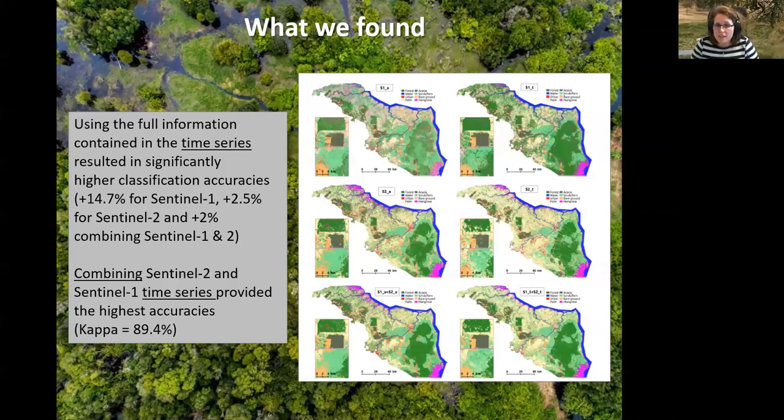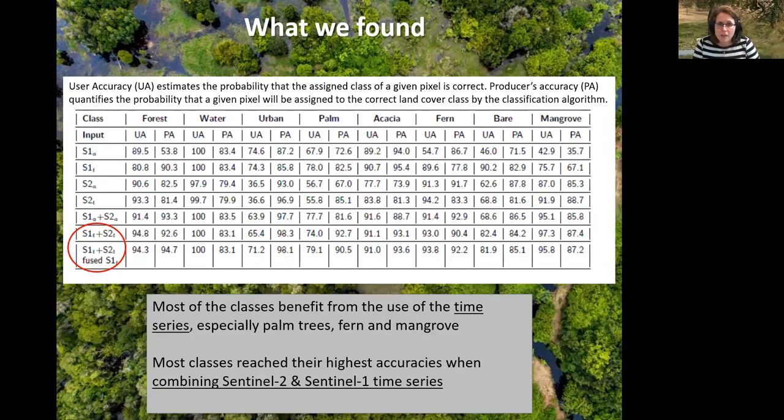So in all cases, in this example, it was a good idea to use the time series as opposed to just use monotemporal information. In this situation, we also had better accuracies when we combined the information by Sentinel-1 and Sentinel-2 time series, as opposed to just using one type of information. So both using time series and using fusion resulted in better maps, more accurate maps. And that was particularly true for some land cover categories.